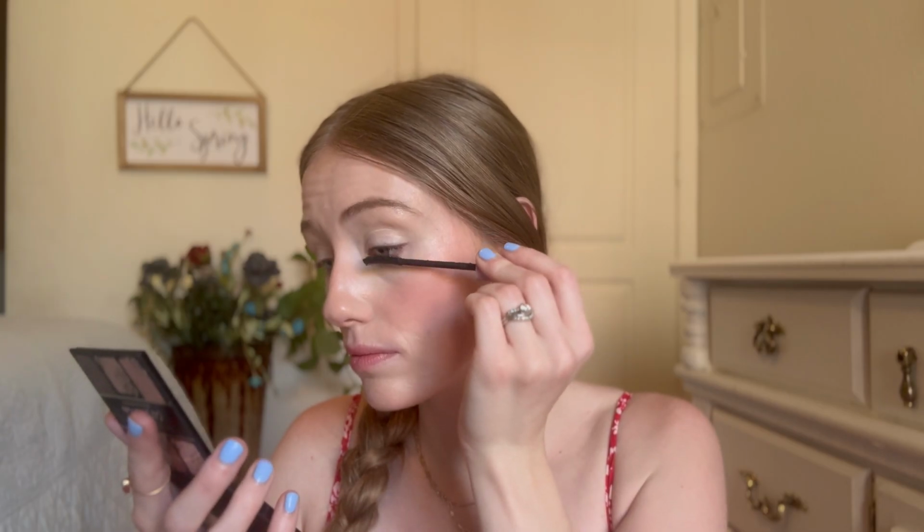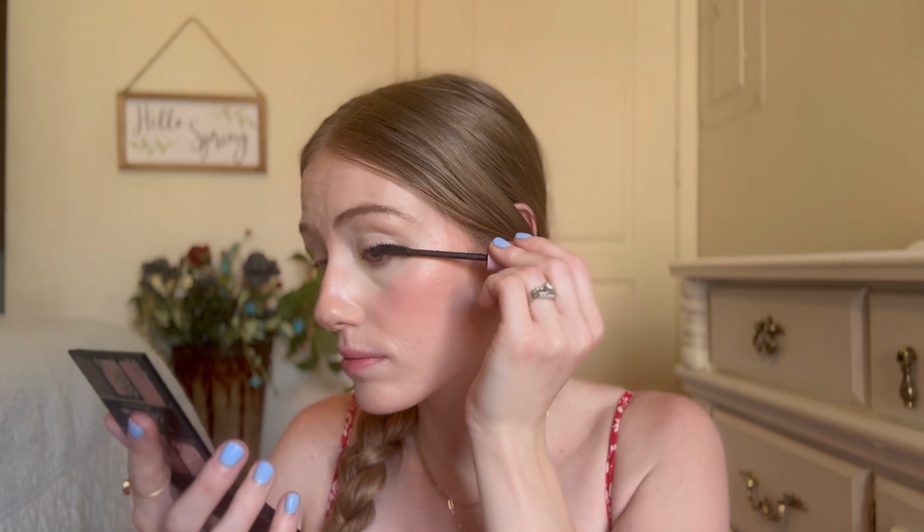It has Aquaflex technology. It has a castor oil blend for hydration for your lashes. It's, you know, good for sensitive skin, all that. Here I'm just applying a couple coats to my top and bottom lashes, and you can see the difference there. I have the shade Jet, which is just a black.